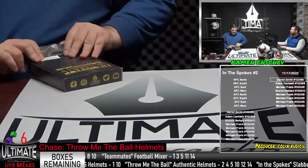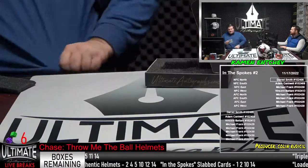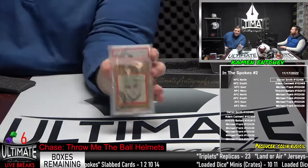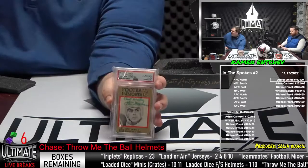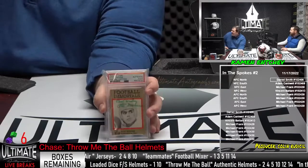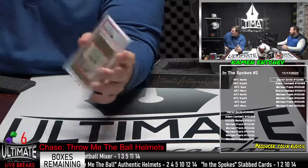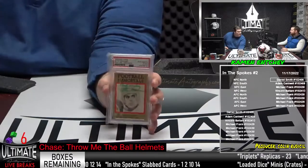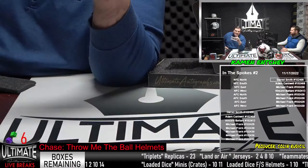What do we have in here? Ooh, this is something different. We got a Football Immortals card. Best wishes, Otto Graham autograph. Oh, what a great auto this is. Otto Graham enshrined in the Football Hall of Fame in 65. Wow. Browns quarterback in the 40s and 50s. 3-time NFL champ, 3-time NFL MVP, 5-time Pro Bowler, twice led the league in pass yards, NFL 1950s All-Decade Team, Pro and College Football Hall of Famer. What a great autograph. What a unique card. First time ever seeing him in the break room.